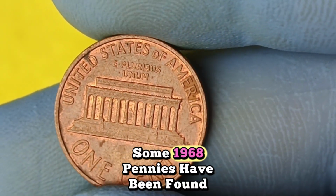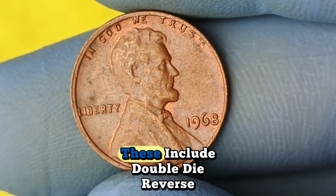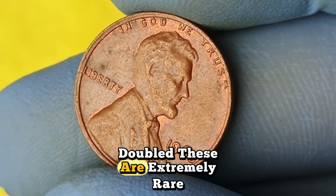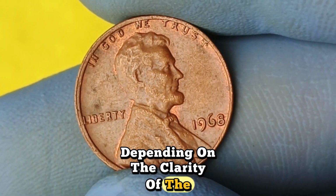But wait, there's more. Errors are where things get really lucrative. Some 1968 pennies have been found with amazing minting mistakes. These include doubled die obverse, where the lettering and numbers appear to be slightly doubled. These are extremely rare and can sell for hundreds of dollars depending on the clarity of the doubling and the coin's condition.